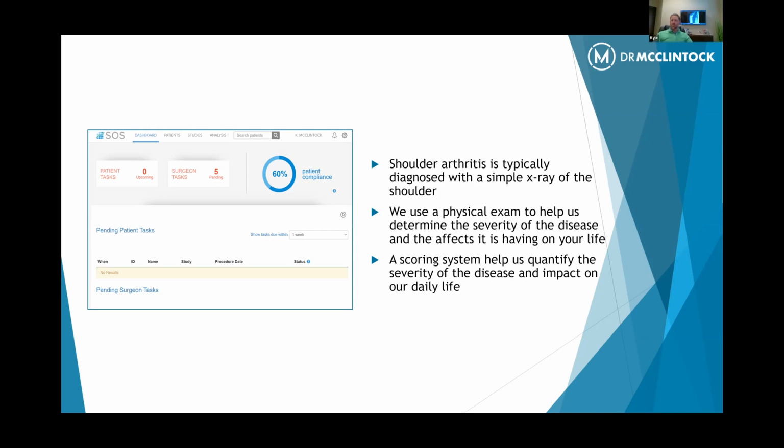We also use scoring systems, and this is just one little kind of rubric or screenshot here that I placed. It's called Surgical Outcomes, from a company that I use on a regular basis. And through this tool, we're able to communicate a little bit more efficiently with patients. They can fill out surveys and take little quizzes, I guess you could call them, tests, to really determine how their shoulder arthritis is affecting them from day to day. And it gives us the ability to then make a composite score and help determine the amount of disability that this is causing for you day in and day out. And that really helps us gauge the impact that it's having on your life from day to day.